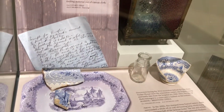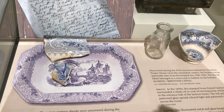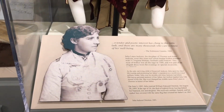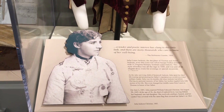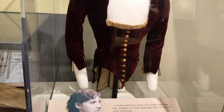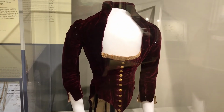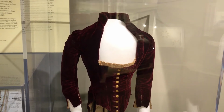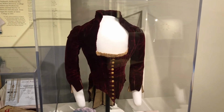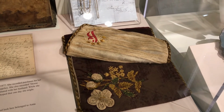And some artifacts from Lexington found during archaeological investigations. Julia Laura Jackson was the daughter of Stonewall Jackson and Anna Jackson, and this was her wine red velvet Basque bodice trimmed with 11 Virginia Military Institute cadet buttons. This velvet bag belonged to Anna Jackson.